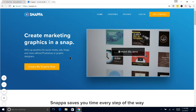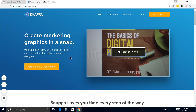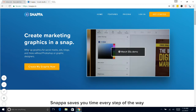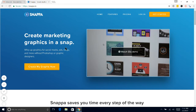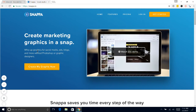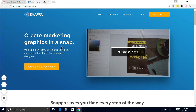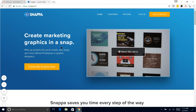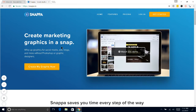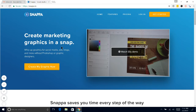Now, to improve that supporting sentence, I'd make this change. Whip up is kind of redundant because they've used the phrase in a snap in their headline. They're both saying the same thing. One of the other key benefits of Snappa is it has everything you need to create these graphics. So I'd reword the supporting sentence to read, everything you need to easily create graphics for social media ads, blogs, and more without Photoshop or graphic designers.